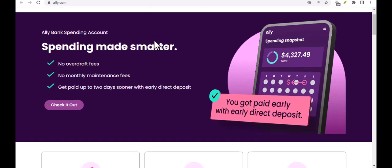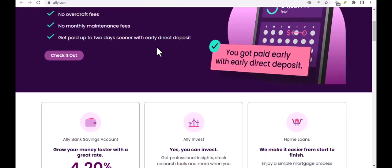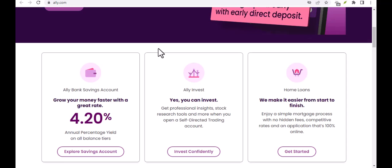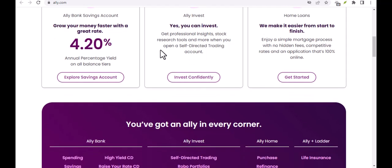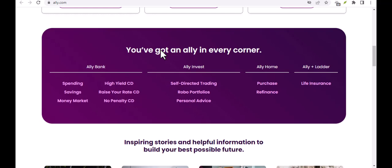Now, let's talk about how these portfolios are actually constructed. When you sign up for Ally Managed Portfolios, you'll typically go through a questionnaire designed to understand your financial goals, your time horizon, how long you plan to invest, and your risk tolerance. Are you comfortable with the possibility of market fluctuations for the potential of higher returns, or do you prefer a more conservative approach focused on preserving capital? Based on your answers, Ally's algorithms will construct a diversified portfolio tailored to your specific profile.